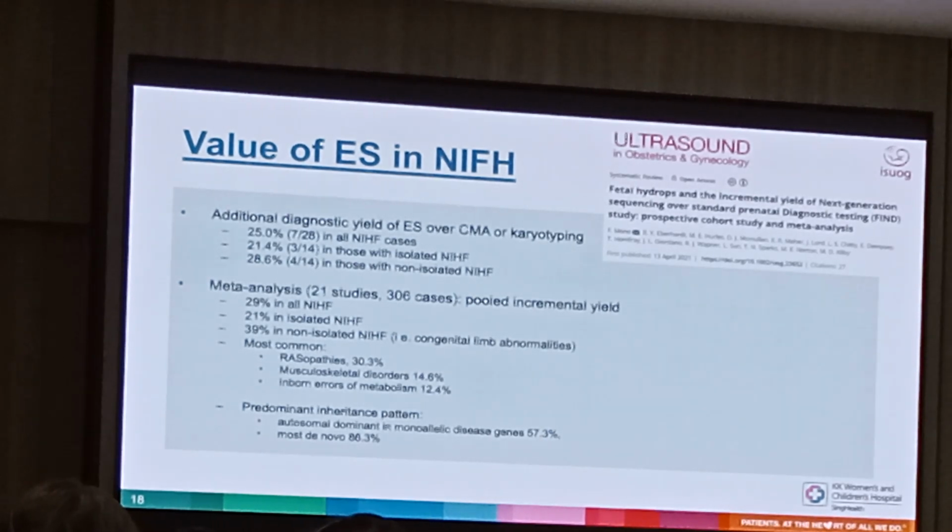And the main problems that they found were RASopathies. RASopathies accounted for about 30% of these cases. Next most common were musculoskeletal disorders in about 14.6%, and a lower yield for inborn errors of metabolism. The predominant inheritance pattern seems to be autosomal dominant, but most of these were found to be de novo rather than inherited.